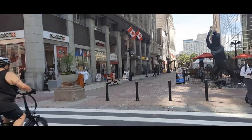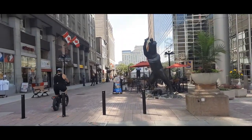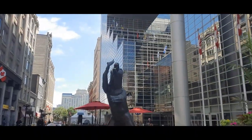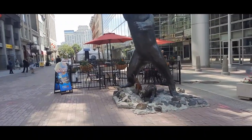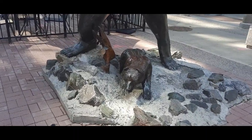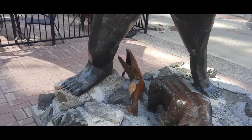Spark Street. There's a bear. And there's a little bear. And there's a salmon.